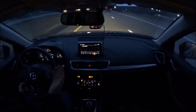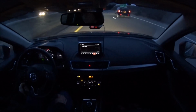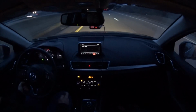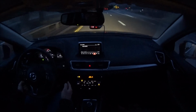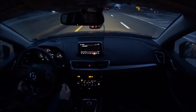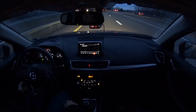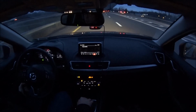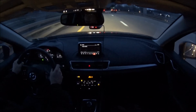Granted, like I said, transmission's geared differently, but it feels like I have more power in 6th, leaving it in 6th, than I did in the other one when I downshifted to 4th and gunned it. Now this one, if I got onto 4th, it's definitely a lot faster. It's not as night and day of a difference though.